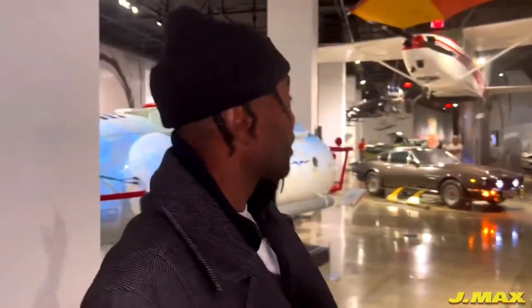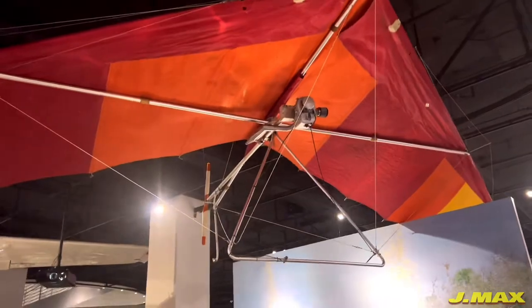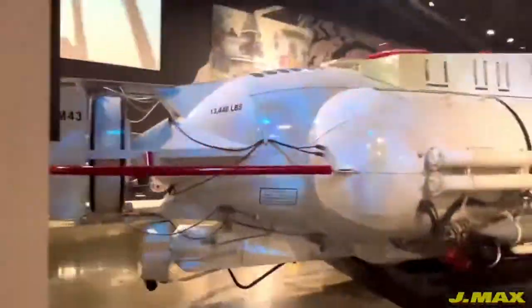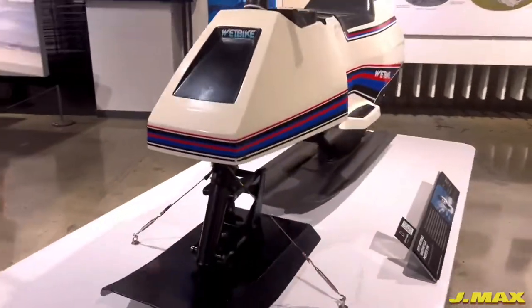Gliders, planes, helicopters, so much to look at. So we're just gonna do a brief walkthrough and I'll probably try to show you everything I can. Sorry if I don't get every name and everything that we're looking at, but we're going to go check it out. Old school for sure.